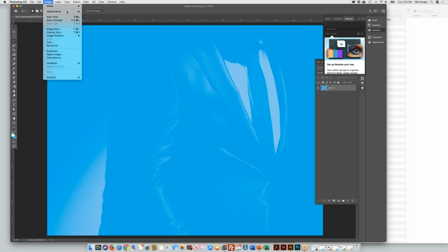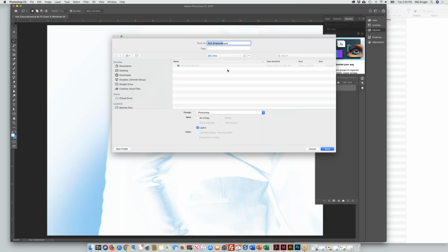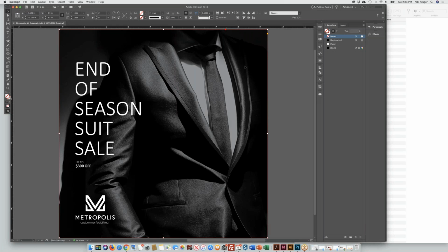We'll go up to adjustments and invert the image, because what you see appearing white here is actually going to be that print media coming through, so that'll be the black paper. And what you see as cyan is going to print as that white ink. So we'll just go ahead and do a save as. I'm going to call this one white, and save it. So I'll switch back over to our InDesign file here.